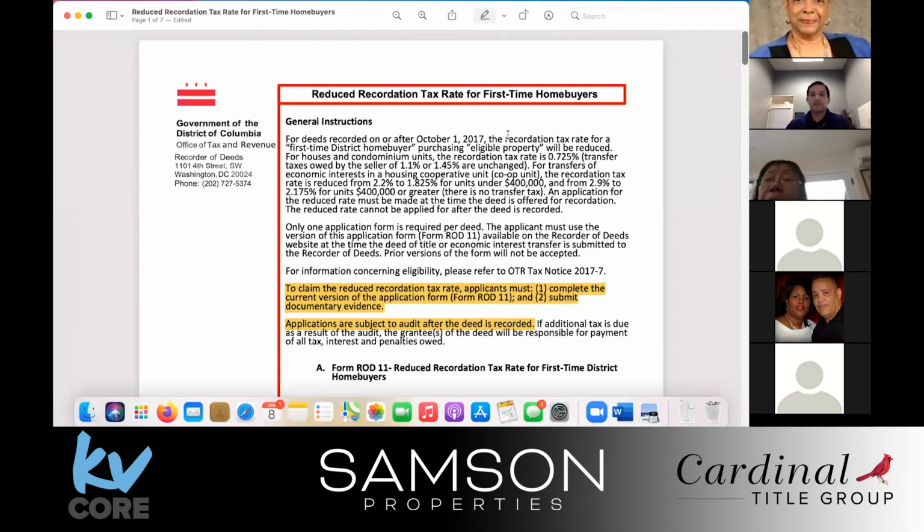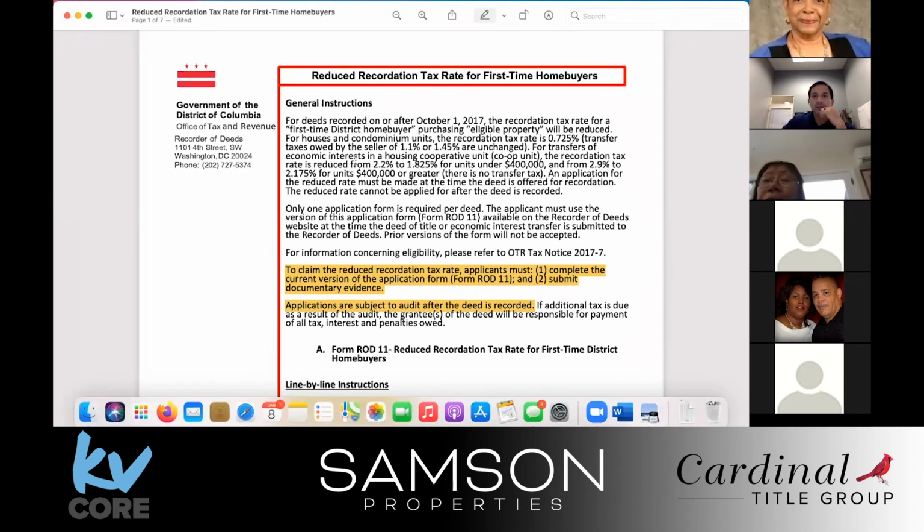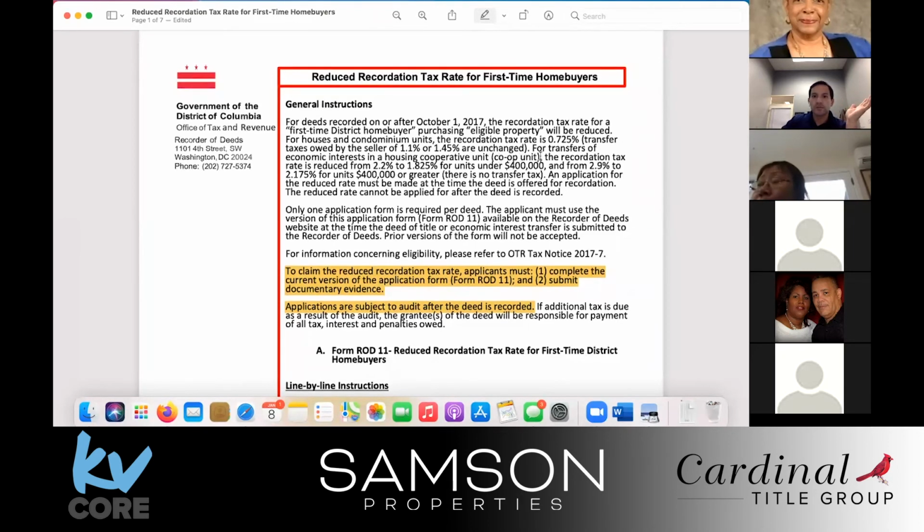The reduced recordation tax rate for some home buyers. For deeds recorded on or after October 1, 2017, the recordation tax for a first-time District home buyer purchasing an eligible property will be reduced. For houses and condominium units, the recordation tax rate is 0.725. Transfer taxes owed by the seller of 1.1 or 1.45 are unchanged. For transfers of economic interest in a housing cooperative unit, this is for a co-op, the recordation tax rate is reduced from 2.2 to 1.85. So it is a reduction.